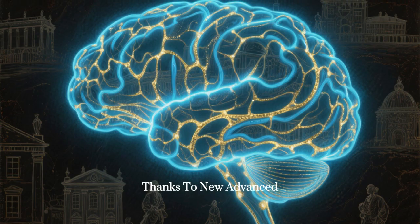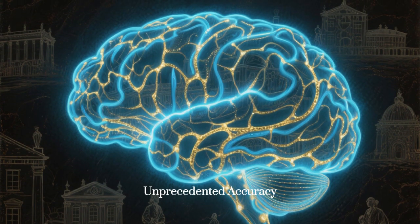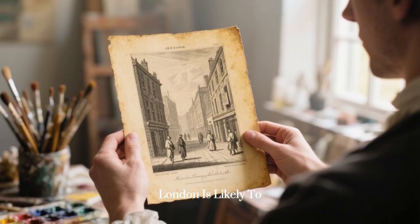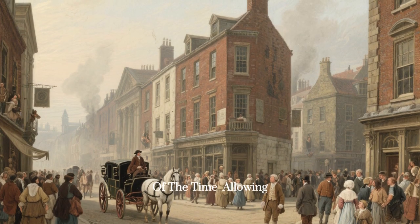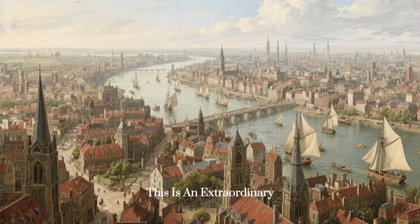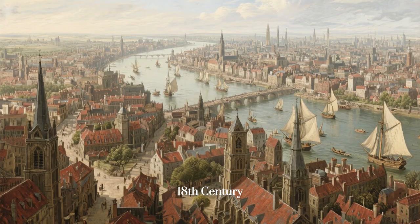Thanks to new advanced AI software, we can now recreate these scenes with unprecedented accuracy. By analyzing actual 18th century paintings and engravings, we're able to show how London is likely to have looked: the architecture, streets, people, and atmosphere of the time, allowing us to step back nearly 300 years and experience the city as Londoners once did. This is an extraordinary bird's-eye view of the city of London from the mid-18th century.